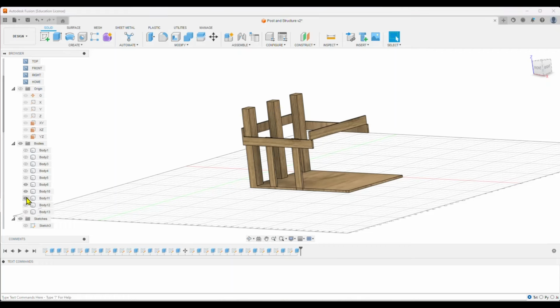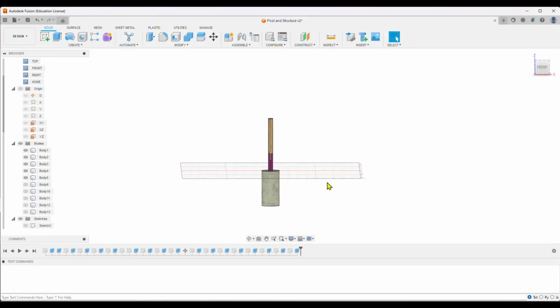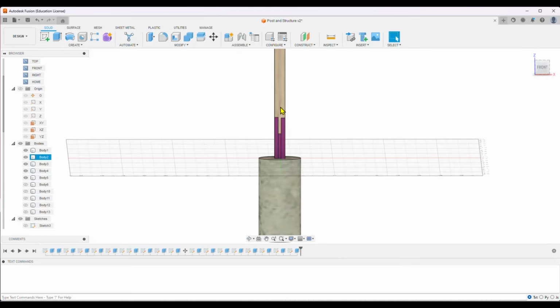Now, what are we doing with the posts? If we turn back on these other bodies here, I can turn this around and zoom in. Currently what we have is a post that's like this. It is a laminated post, which means it's made out of 3 2x6s. Doing laminated posts is much better than a solid post, unless you're going to have something like an oak post, and I doubt you're going to do that because they're really expensive.